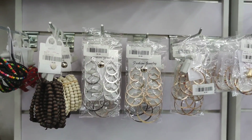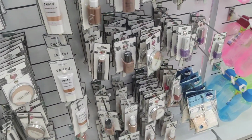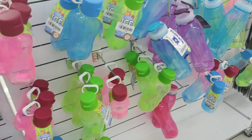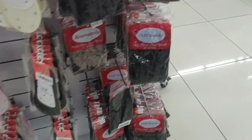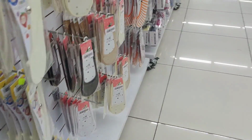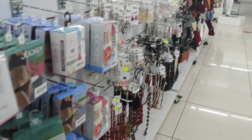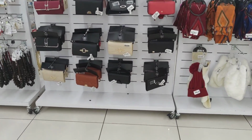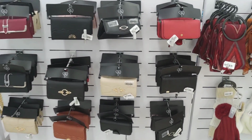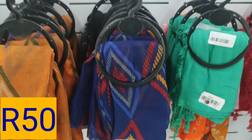Guys, Fashion World has so much to offer, but you really need to go in and take your time. They do have makeup, and they have those water bottles that I was talking about. They have socks available, they have stockings available, they have all types of underwear available. So if you're looking for underwear as well, you can find it in the store. They have beanies, and they even have scarves available in the store. You can definitely come in, take your time.